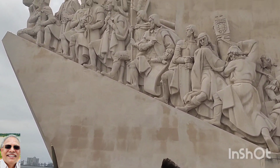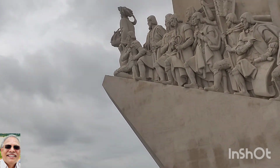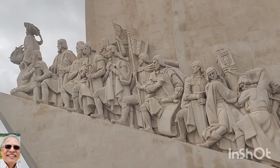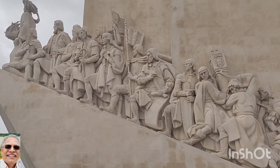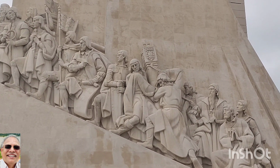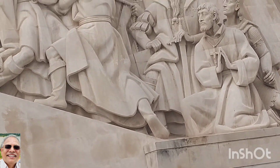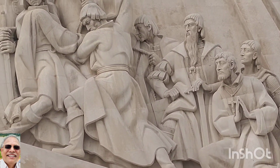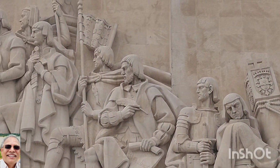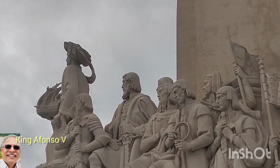Afonso V was King of Portugal from circa 1438 until his death in circa 1481. His sobriquet, the African, refers to his military conquests in northern Africa. Bartolomeu Dias became the first European navigator to round the southern tip of Africa. His voyage changed the map of the known world at that time.